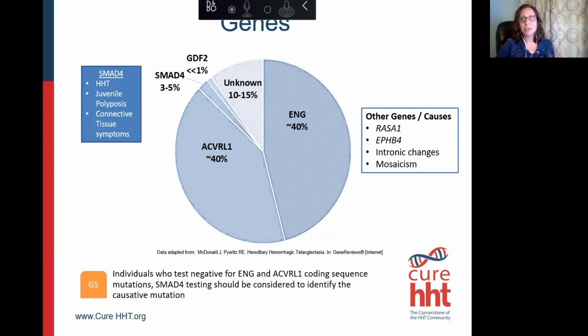at the same time. So depending on who's ordering your genetic testing or depending on some insurance issues, if you undergo genetic testing for HHT today, it's quite possible you'll be tested for all 6 of these genes. But if you're not, then you want to make sure that you're tested for at least ENG and ACVRL1. And if those are negative, then you would want to follow up with SMAD4 testing.